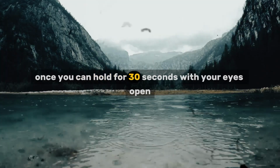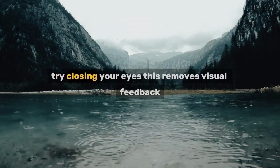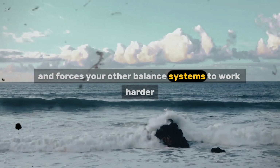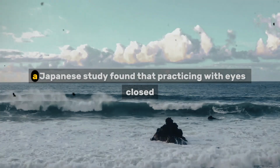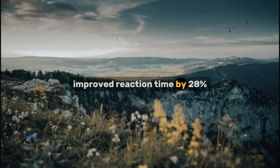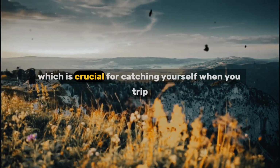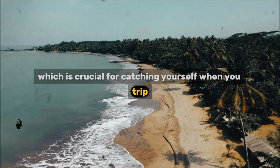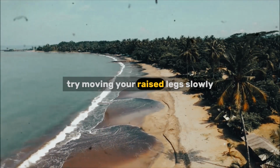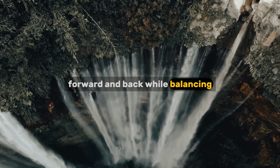Once you can hold for 30 seconds with your eyes open, try closing your eyes. This removes visual feedback and forces your other balance systems to work harder. A Japanese study found that practicing with eyes closed improved reaction time by 28%, which is crucial for catching yourself when you trip.